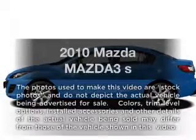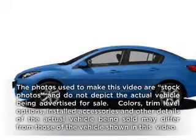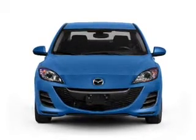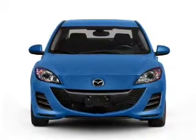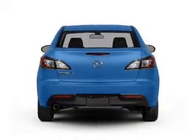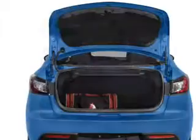Introducing the 2010 Mazda MAZDA 3. Travel the roads in style and comfort in this great vehicle. With an efficient four-cylinder engine, the powertrain includes front-wheel drive, driven by a five-speed automatic transmission. You will appreciate the safety feature of anti-lock brakes.